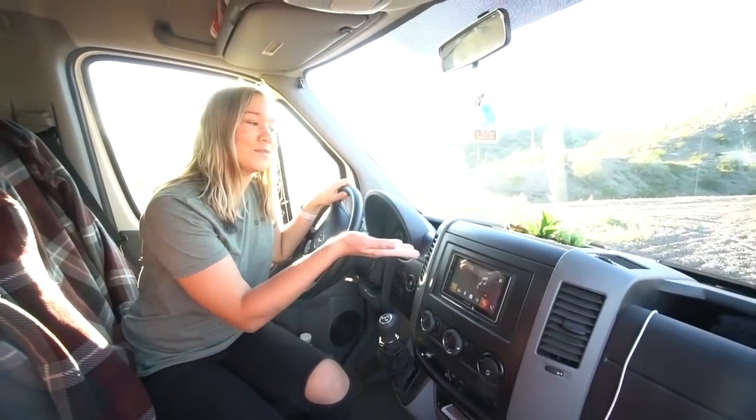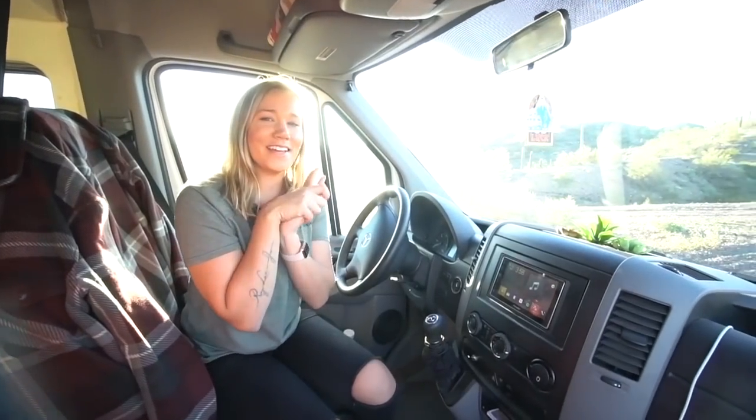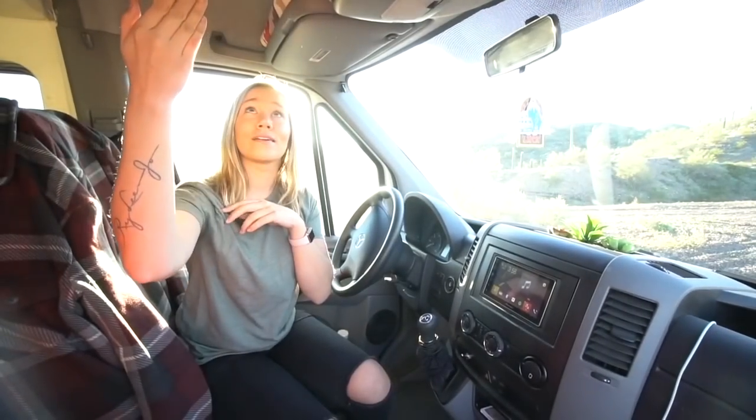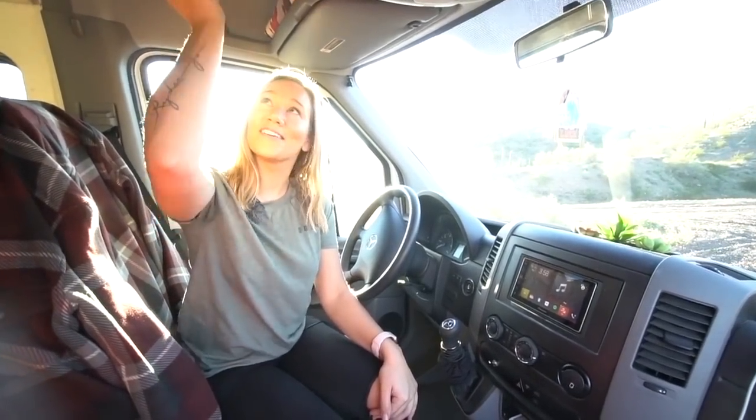We have this fake plant up here. It adds character and makes it feel like home. And we didn't want to put real plants because obviously they will die because I'll forget about them. We have a pin collection up here. We really like Star Wars and Disneyland and all kinds of fun things, so we added our pin collection to our headliner because we wanted to make it look less boring. So hopefully we could fill the whole thing someday, but I don't know if the pins will stay in, especially the ones that are up there more.